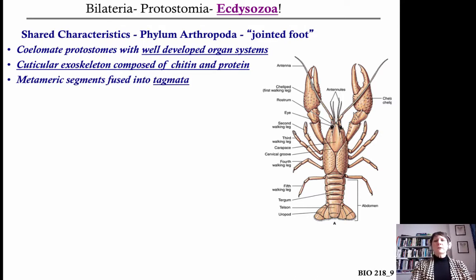So previously we had talked about metamerism and used as the example for that the annelids. So these guys exhibit metamerism as well. So remember, this is serially homologous segments. But in this case, some of those segments are fused into body regions that are called tagmata. And so we haven't really seen body regionalization as clearly in the previous organisms as we're going to see now.